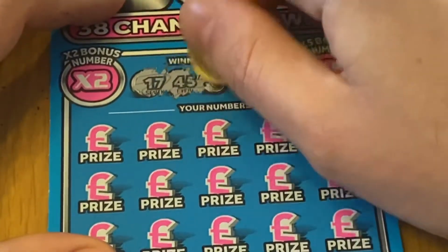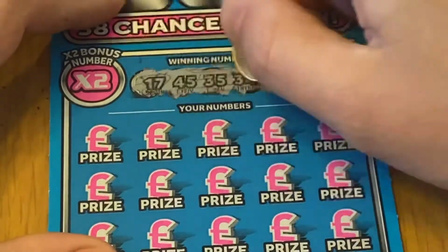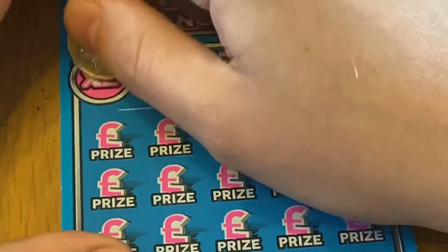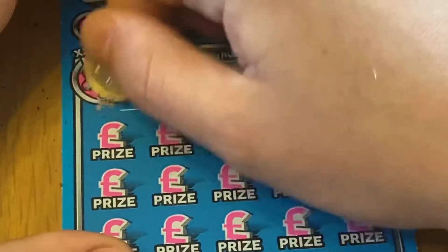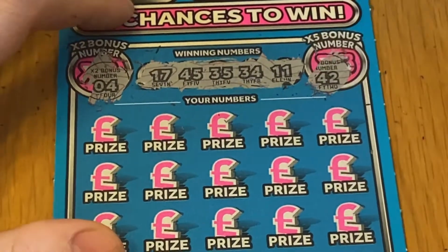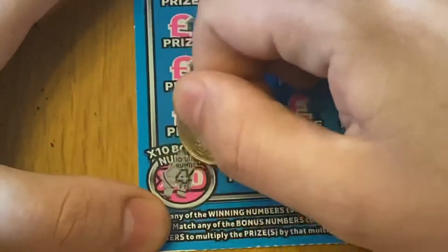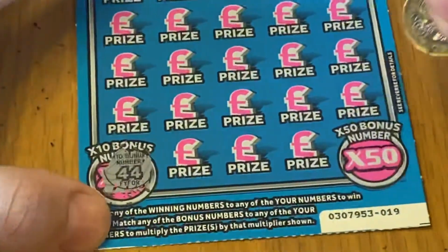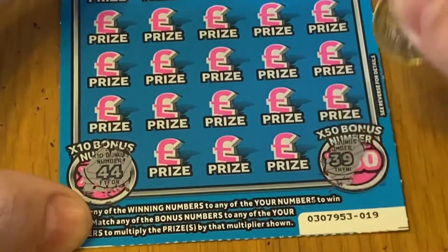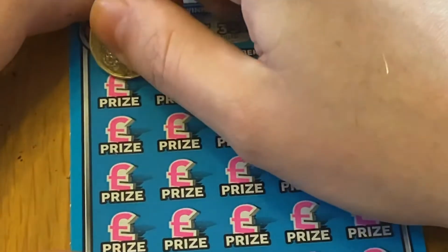Second card, which is card number 19. We are looking for these five numbers. Our times 2 number is number 4. Times 5, number 42. Times 10, number 44 and times 50 is number 39. Right, let's hope for a bit better luck on this card.